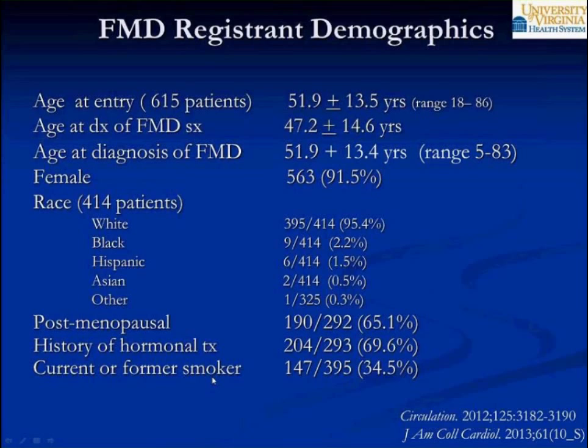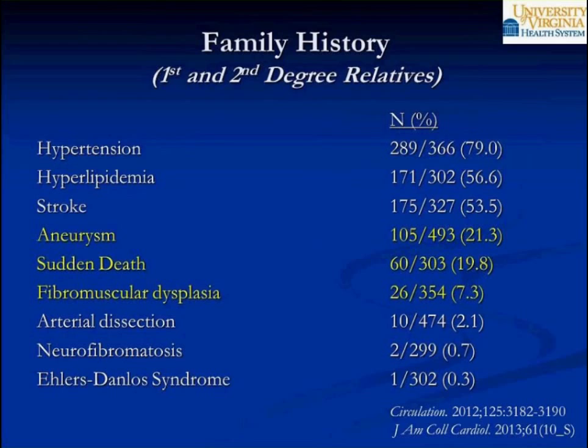When we looked at the family history, this was very interesting to us. Almost 20% of patients have family history of aneurysmal disease. Up to 19.8% of patients had family history of sudden death. And 7.3% of patients self-reported family history of fibromuscular dysplasia. This is certainly very high.